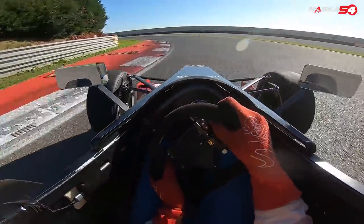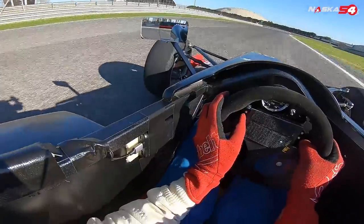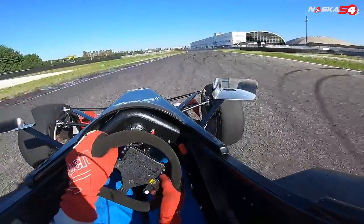Okay guys, so this first session is for break-in. We have new engine and, you know, we just need to make a few kilometers going slow. It's so slow!